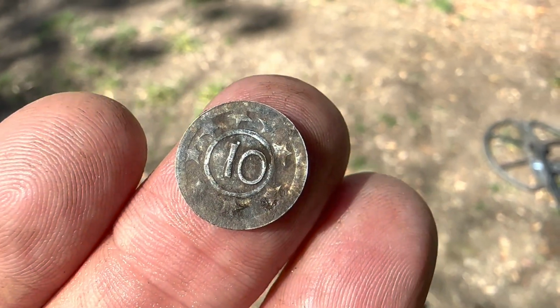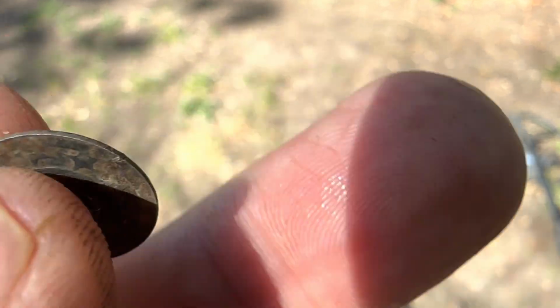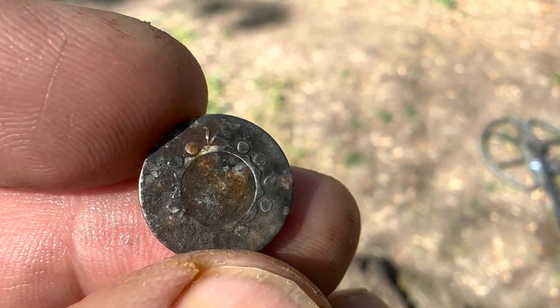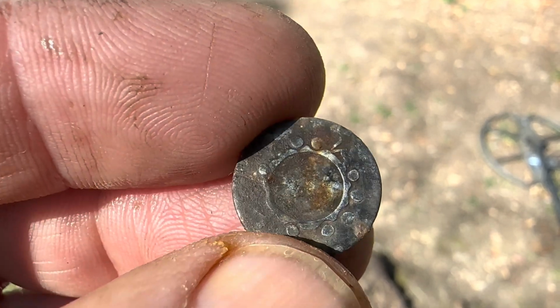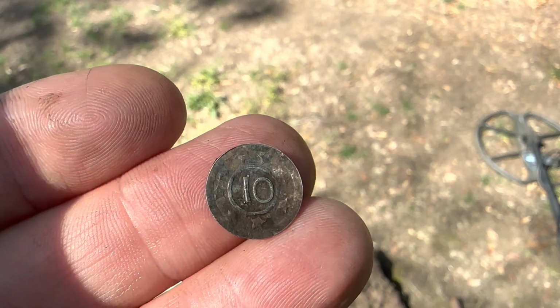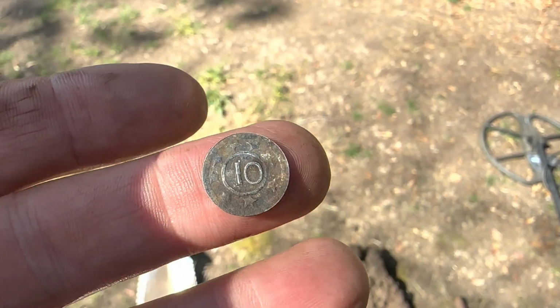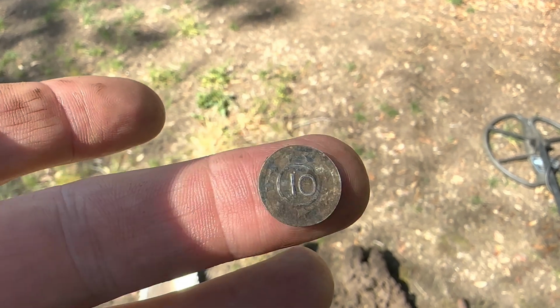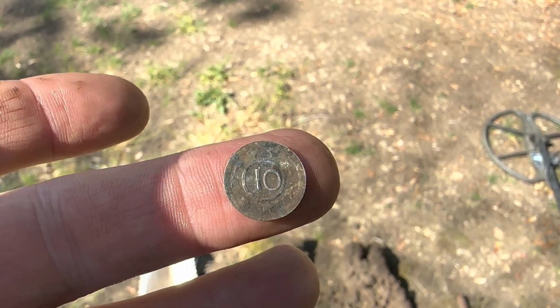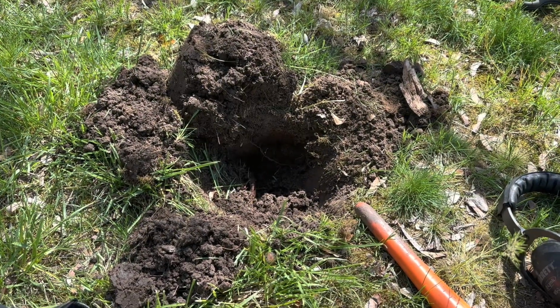Definitely some play money. It looks maybe like they were supposed to be 10 cents. It's got stars and the number 10 on that side. And the other side, I don't think it had anything in the middle, just some dots around the edge, I guess. But I'll take it. It's something. I hadn't found anything yet, just junk in the ground and nails. So some little kid was out here playing with some play money, so hopefully I can find some real money.